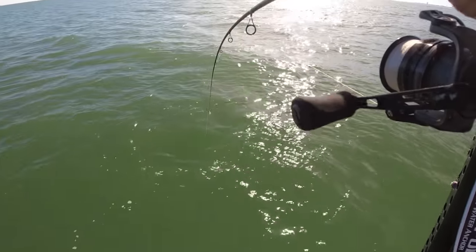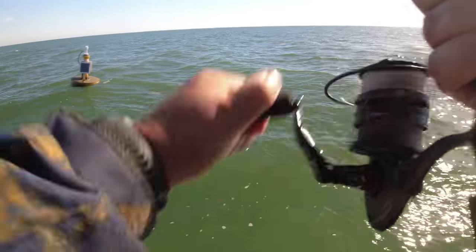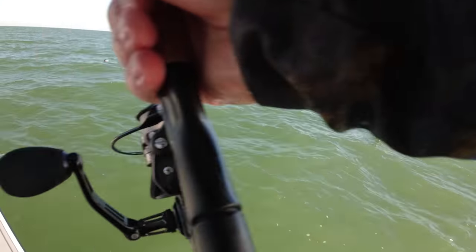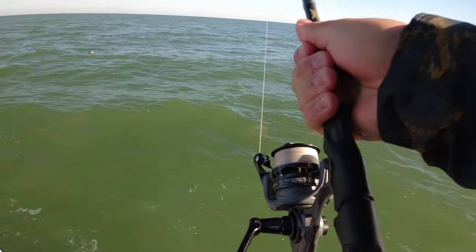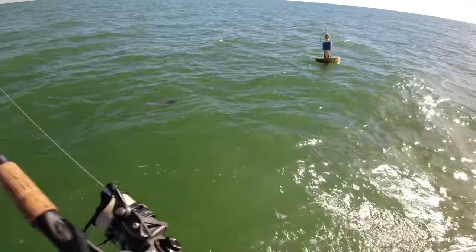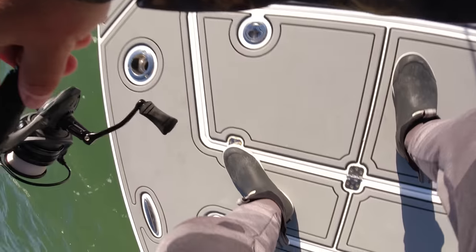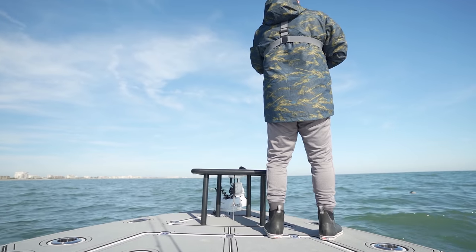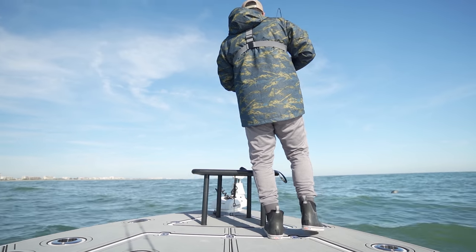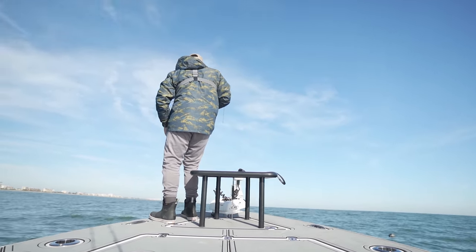I didn't even feel him thump it. Just gotta make sure he doesn't get up on the buoy here. Don't get up on the buoy. Using pretty light leader, just 30 pound mono. Nothing crazy. Yep, this will be our second keeper of the day, and that'll be limited out. Solo limit on triple tail.